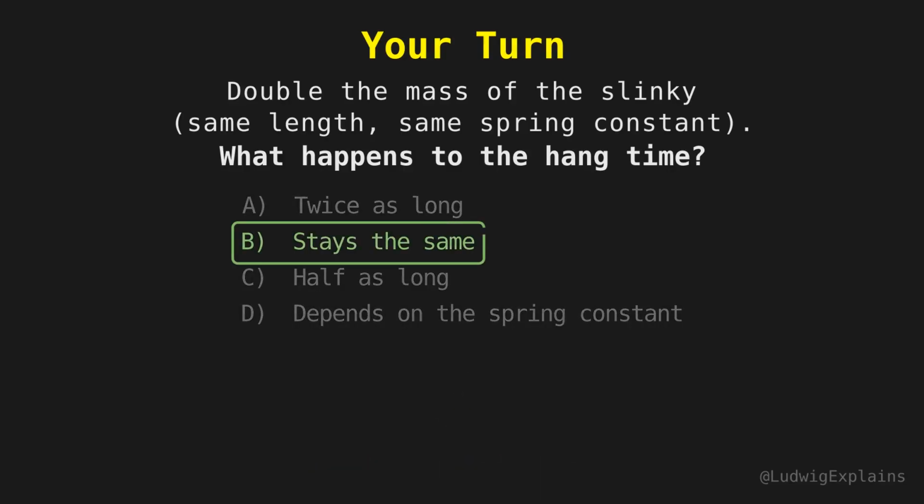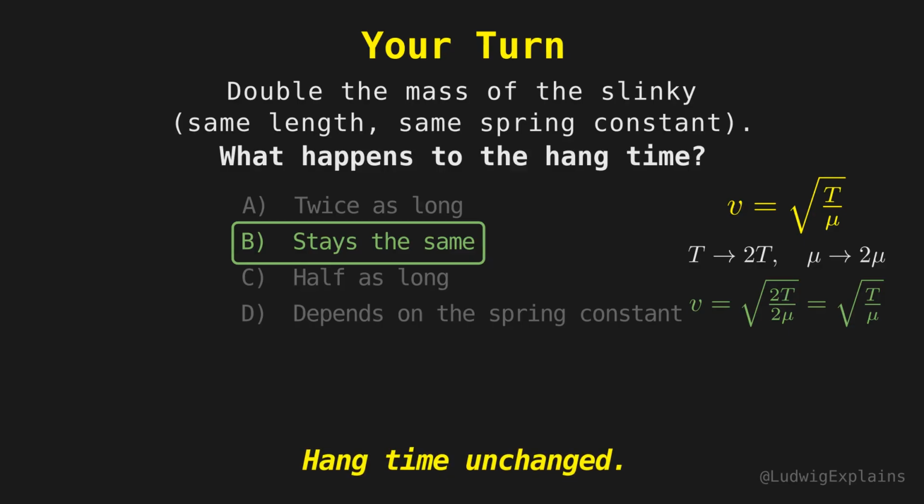The answer is B. It stays exactly the same. Doubling the mass doubles the tension, because tension is just weight. But it also doubles the mass per unit length. The two cancel. Wave speed unchanged. Hang time unchanged. A perfectly counterintuitive result.